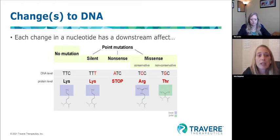But this person, it was supposed to be TTC, and it got changed to ATC. So that makes a stop. So that genetic code just stops at that point. So if you're supposed to have 30 blocks in that building and it gets to this guy, it's going to stop whether you have 5 blocks, 15 blocks, or 25 blocks.